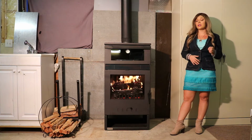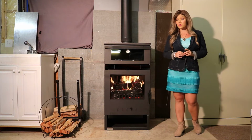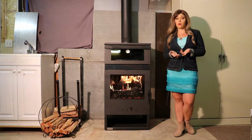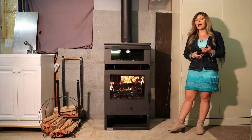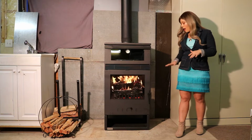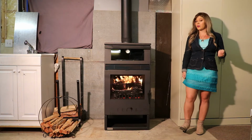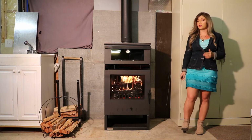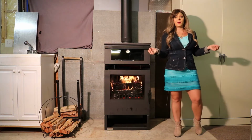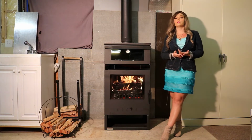Now, this model does have a pretty high burn rate, and I was only able to get about a 5-hour burn time with how the stove comes from the factory. I am testing the stove by adding some fire brick to the bottom to cover up the grate and the air holes in the bottom of the firebox to obtain longer burn times. This is a super cheap and easy modification to the stove to increase the burn times.